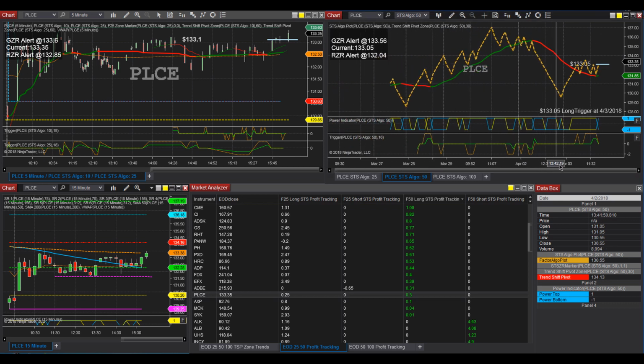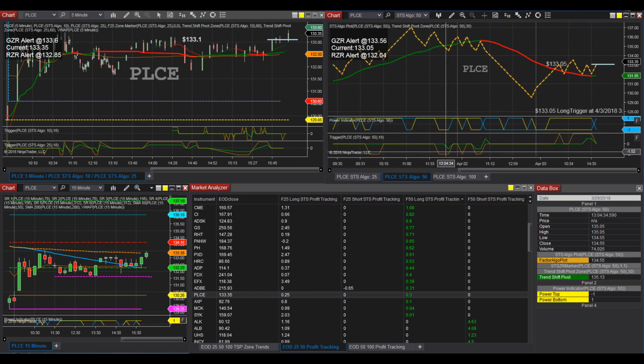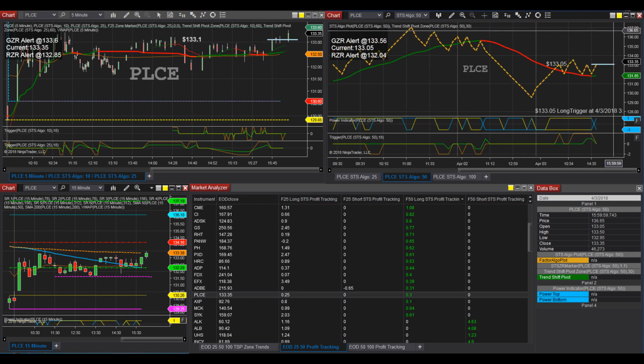I can't see the time on there. I have to move this. Maybe I moved this away. There we go. Right before the bell, 3:42 p.m., is where that triggered. It's got a little momentum building. I like this setup. I like to find it at the end of the day. This will be on my list for the morning.